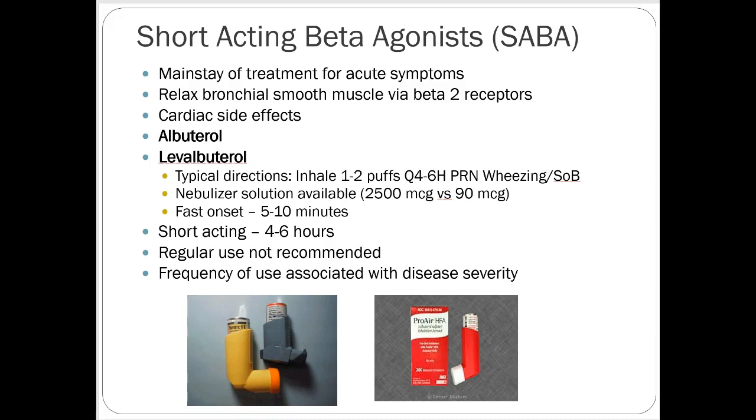Okay, so short-acting beta agonists are going to be the cornerstone of any respiratory therapy or any respiratory disease. And when it comes to COPD or asthma, it doesn't matter. These are rescue inhalers. There's really one primary one on the market, and that's albuterol. And that's going to be the one that most people have. There is an alternative product called levalbuterol, which goes by the brand name of Xopenex. Get that in here. Xopenex, in case you guys want to know.